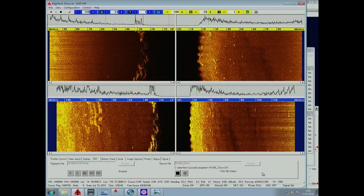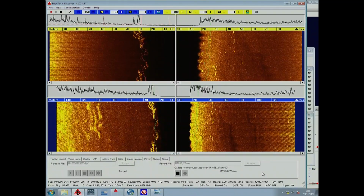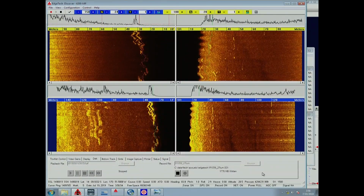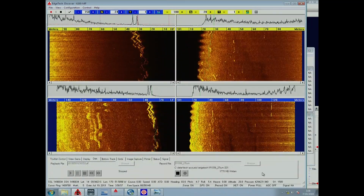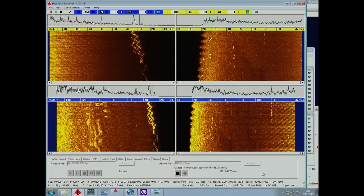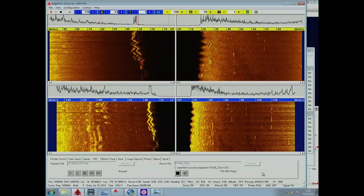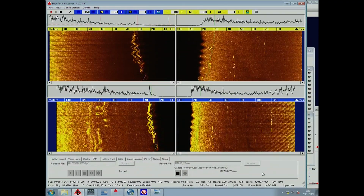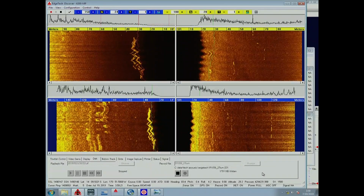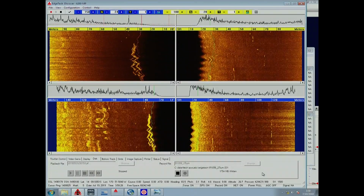Bridge, nav. Request we hold position. Alright, we'll be holding position here for a little bit, checking the swing, and then starting on that line. Bearing 080. Roger that.